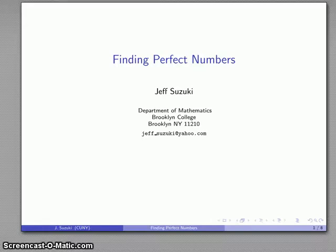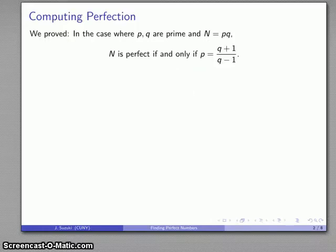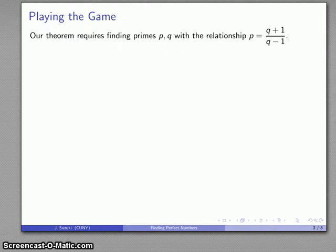All right, well, let's see if we can find some perfect numbers now. So we proved previously that if P and Q are prime and N is the product of P times Q, then N will be a perfect number if and only if P and Q are related in this fashion. And so that says I can try and find perfect numbers. Well, maybe. Let's see how this works.